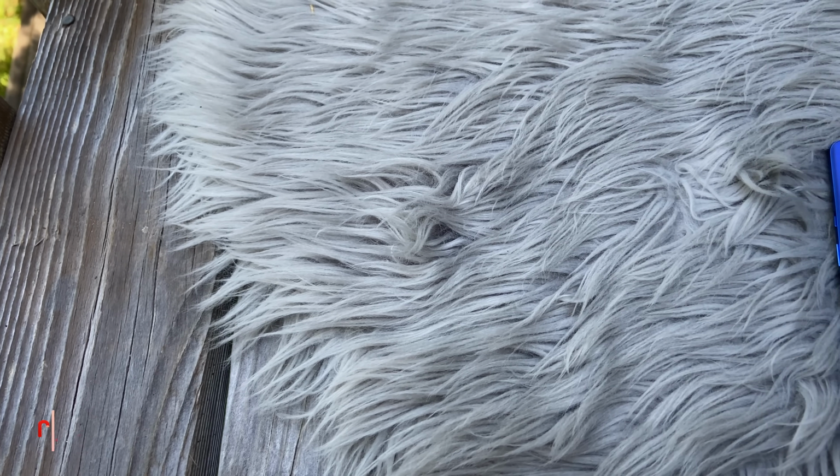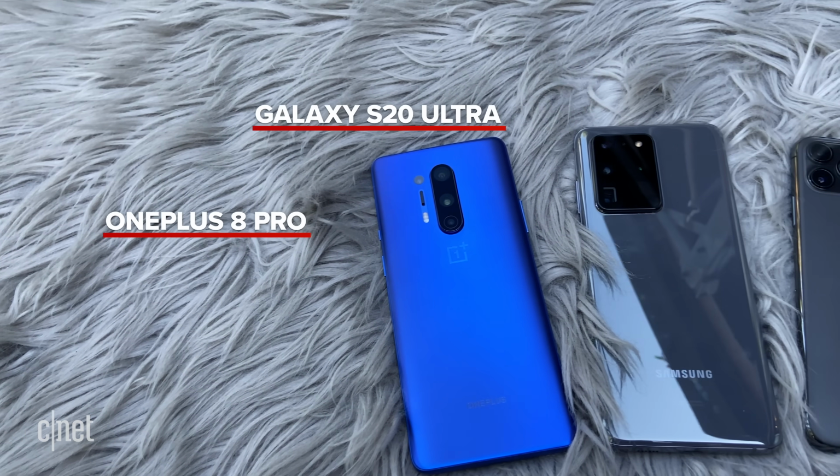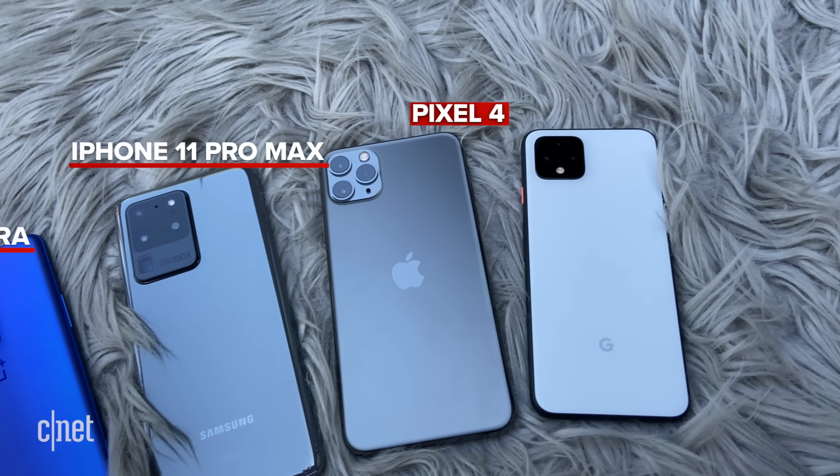For this comparison, I'm using 4 flagship phones, the OnePlus 8 Pro, the Galaxy S20 Ultra, the iPhone 11 Pro Max, and the Pixel 4.